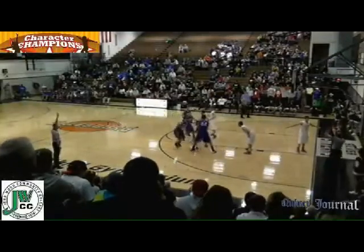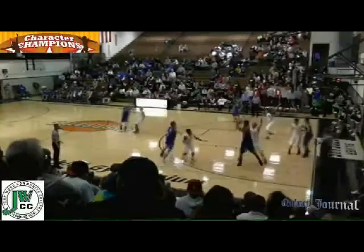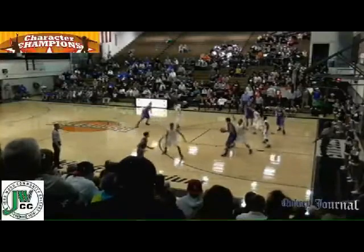A lot of banging down there, isn't there? Yes, there is. Burry looking to inbound. Baseline left to the basket. Floats it into Radovich. Radovich had Mellon on a curl cut. Missed him. Radovich gets it to Elby, right back to Radovich, mid-post working on Gibson.